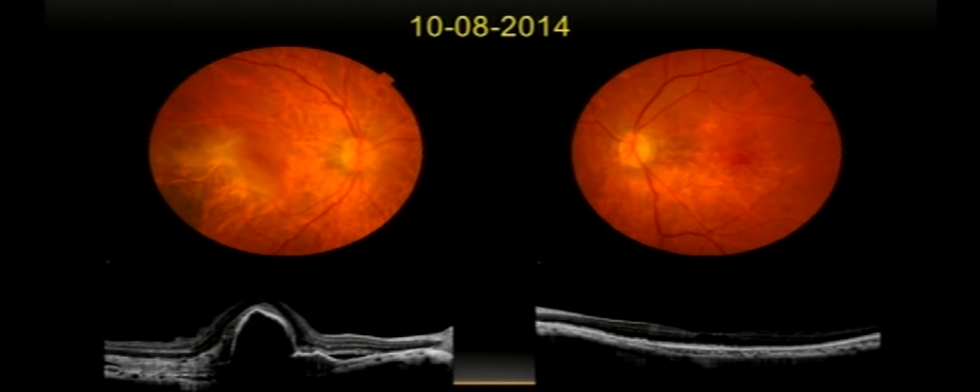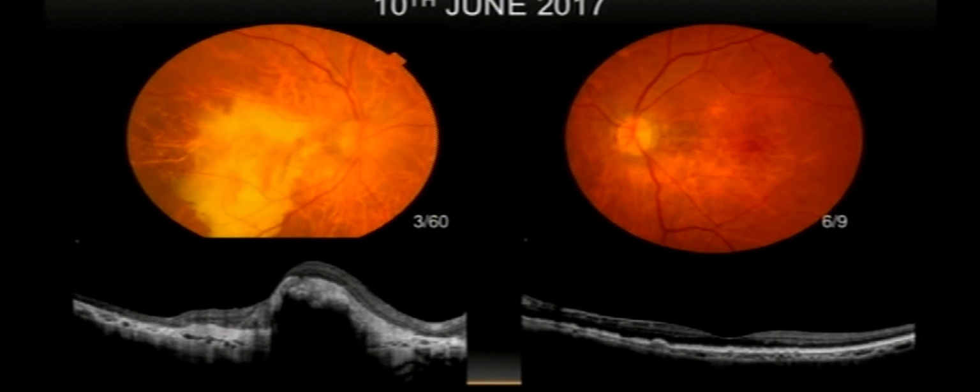Now, last case, this is a patient that came in 2014 with an RPE rip and SRF here, was advised anti-VEGF, didn't undergo because her left eye was good. She's an 82-year-old, and next year she comes back with 6/60 vision in this eye, 6/9, looks pretty good, barring for this small drusen here.